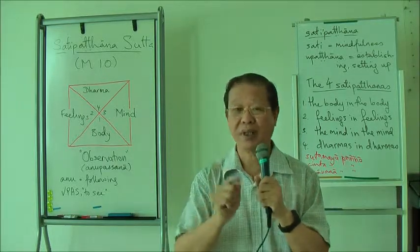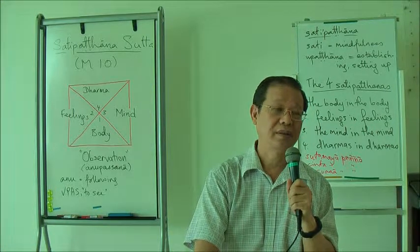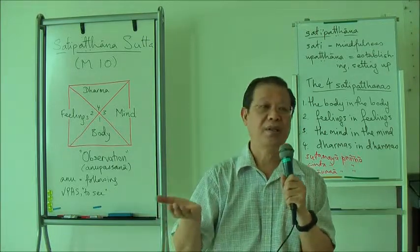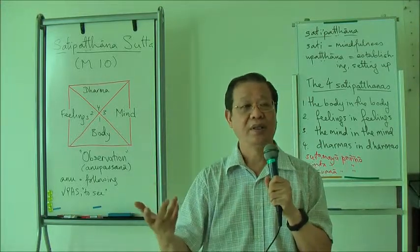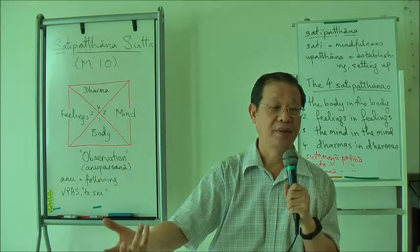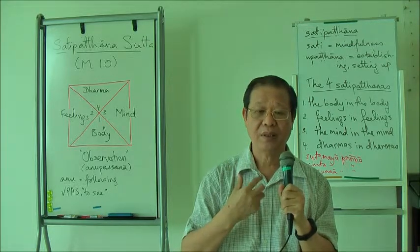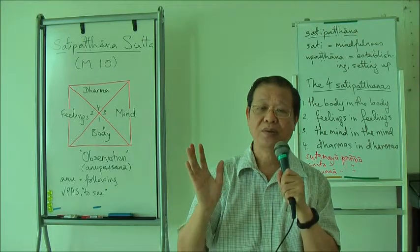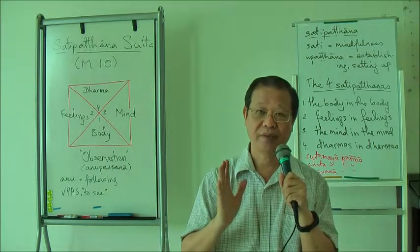The happiness of renunciation, Nekkhammasita sukha, the happiness of renunciation. The other happiness is called worldly happiness. There is such a thing called worldly happiness. These people, they didn't really renounce properly. So in other words here, if you are happy through meditation, no matter what happens around you, you are at peace with yourself. You are at peace with yourself. Okay?